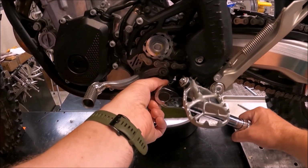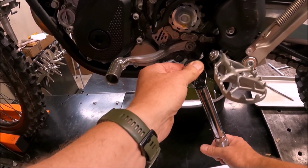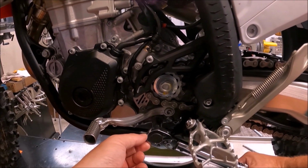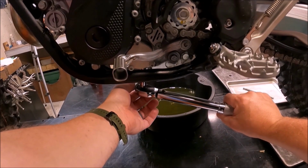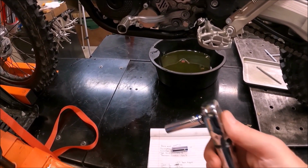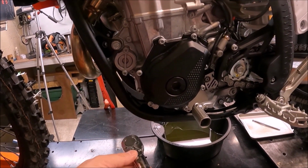So now we're going to torque the drain bolt, and the oil drain bolt is at 14.8 foot-pounds. Now we'll tighten the filter screen, and that is at 11.1 foot-pounds. Then the plug underneath, same torque, 11.1. Then the oil filler cap, 7.4 pounds. Then I just go through afterwards and put a torque wrench on everything.